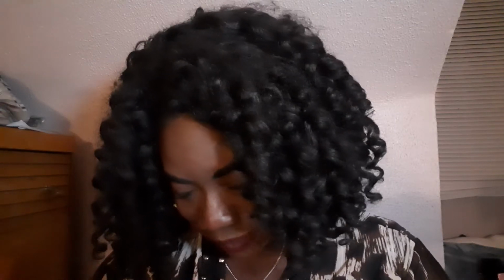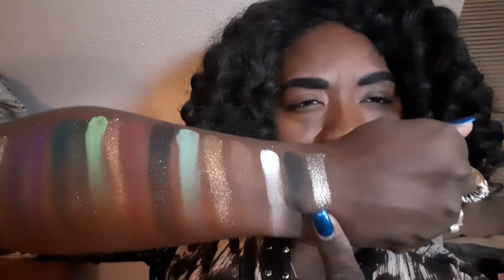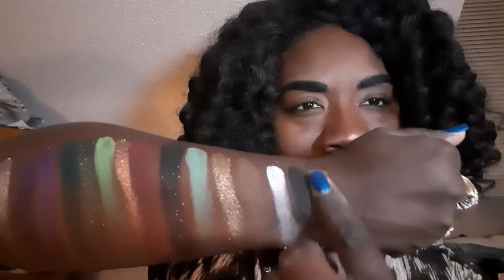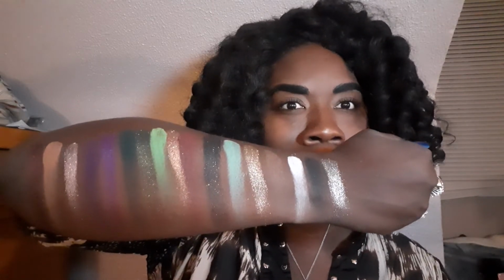Okay, so the next colorway is Grime, and it is this metallic silver colorway. Really flaky. So this is Grime. Look at that pure silver. I don't think I own a silver eyeshadow. I really don't feel like I own a silver eyeshadow. This is the first. Okay.